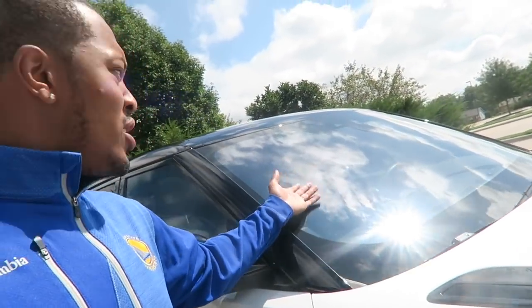I could also say, to replace the whole windshield cost me $1,100, but your windshield might not break. So yeah, guys, I know a lot of people always have questions. A lot of people think about buying a Range Rover, and wonder what the expenses are. Is it gonna be crazy? To be honest, it's just been normal to me. There's been nothing so crazy.